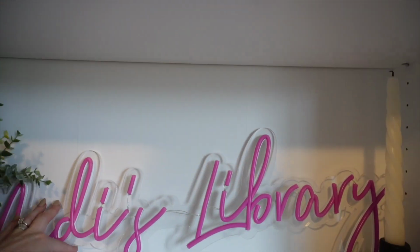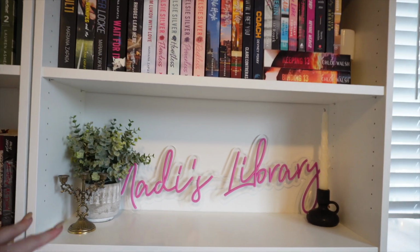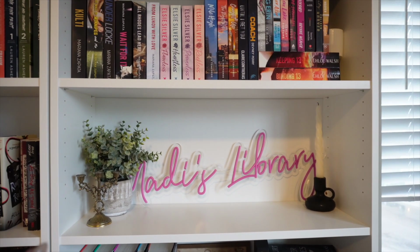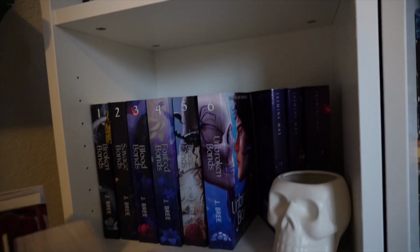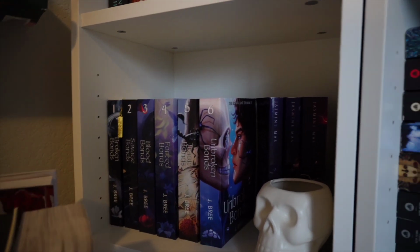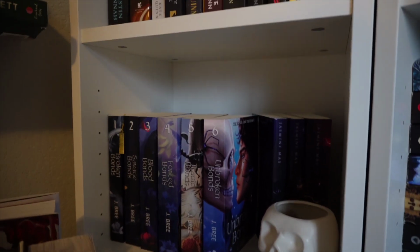Brock got me this sign from Etsy, I think like 3 years ago now. It does light up, but it's hard to see on camera because it starts flashing. So it doesn't flash in person, just on camera. Some Kindle paranormal reverse harem romances.